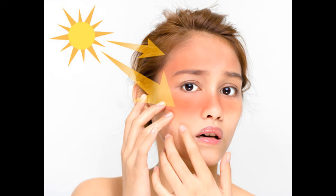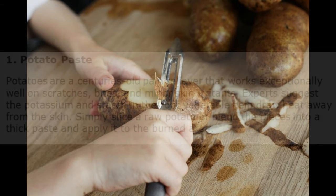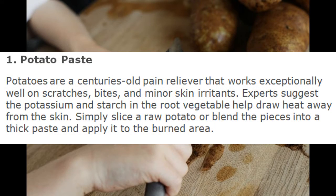1. Potato paste. Potatoes are a centuries-old pain reliever that works exceptionally well on scratches, bites, and minor skin irritants. Experts suggest the potassium and starch in the root vegetable help draw heat away from the skin. Simply slice a raw potato or blend the pieces into a thick paste and apply it to the burned area.